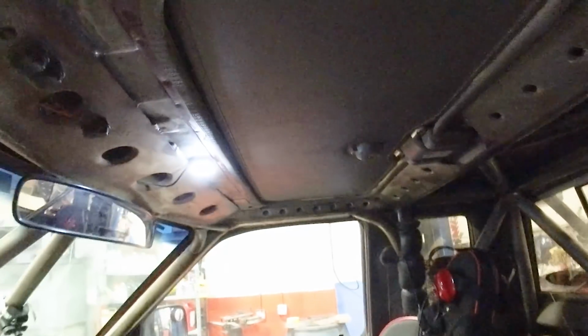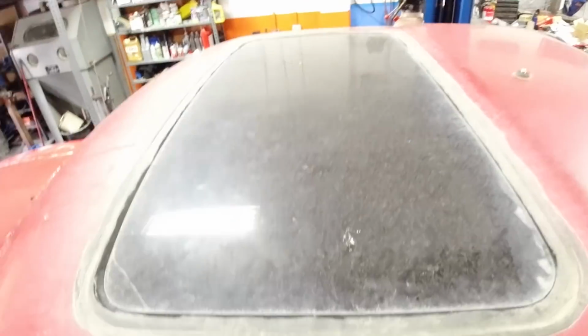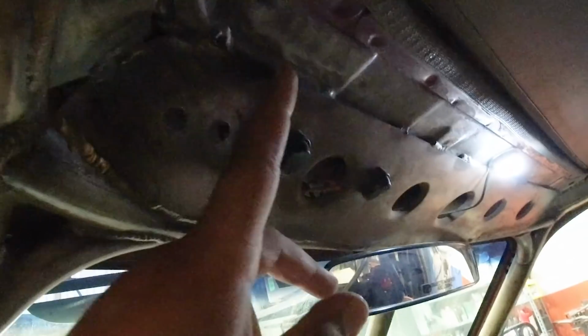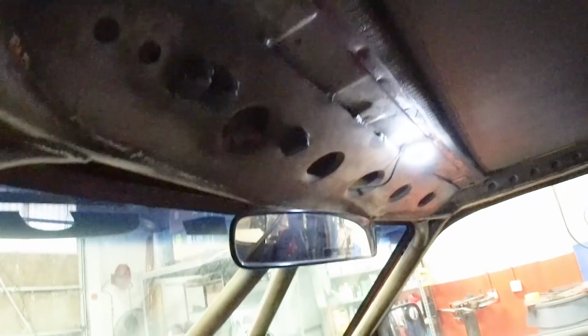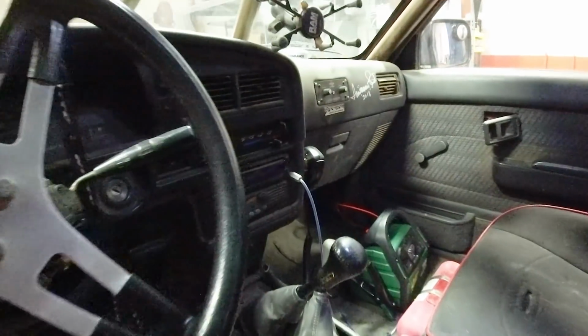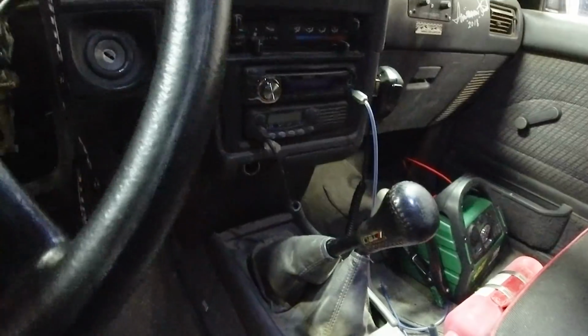The truck does have a sunroof, which does work, but it is silicone shut just so that it doesn't, you know, rattle around with the cage work and all that. But the cage is tied into the body. It's welded in all the locations here along the plate, which is great. It's a 5-speed manual, like I mentioned, with a manual 4-wheel drive gearbox.